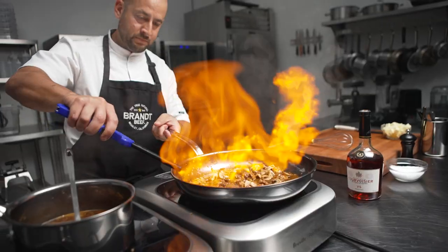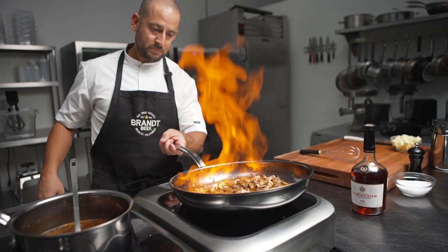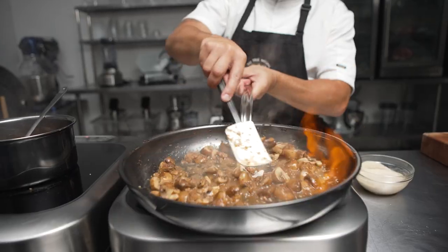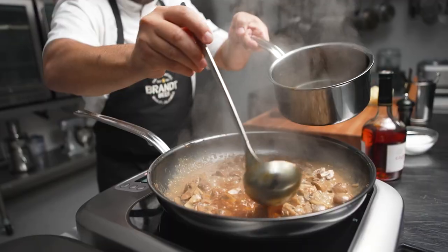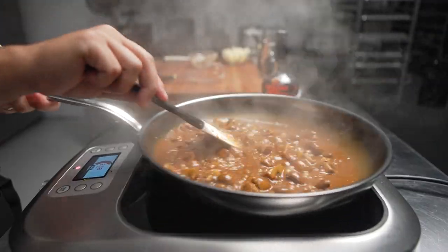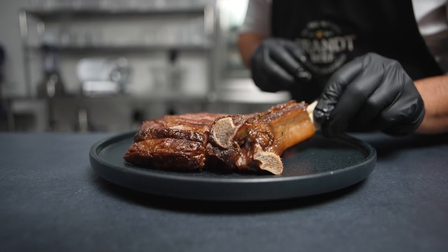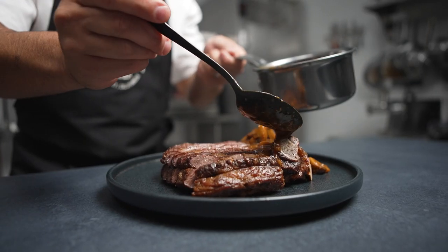In this preparation, we wanted to use the Demi Glace for a super classic Sauce Diane. We flambé the sauce, we finish it with cream and butter. There's nothing better than a premium steak with a premium sauce made from premium bones.